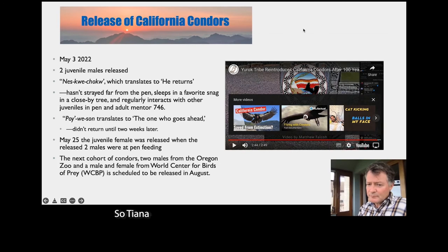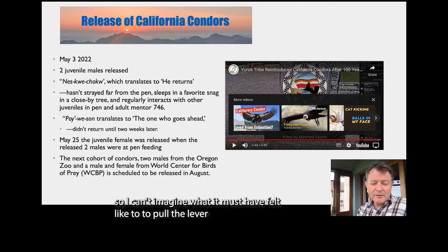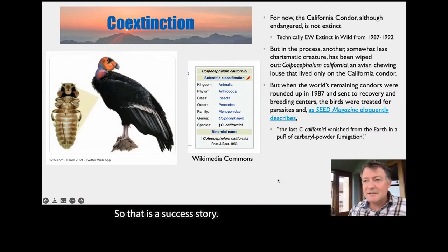So Tiana Williams-Clausen, and the narrator there herself, she is a Yurok. So I can't imagine what it must have felt like to pull the lever and let the condors out for the first time in 100 years. So that is a success story.